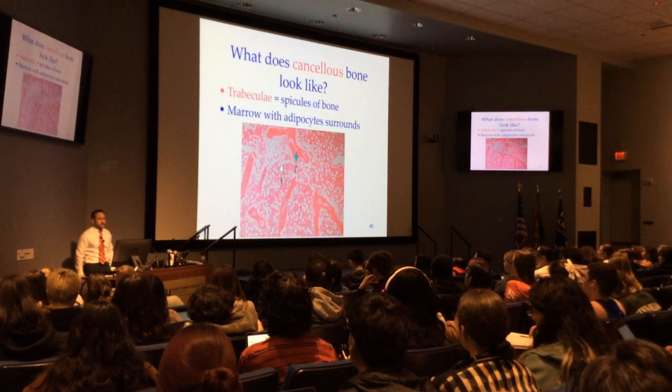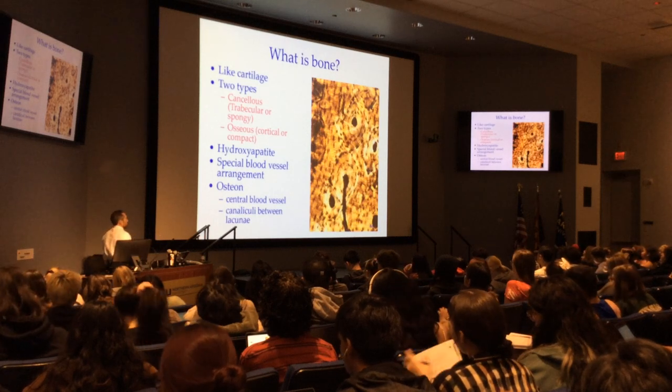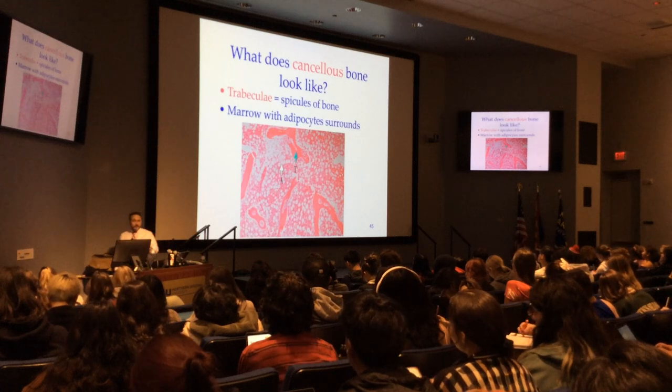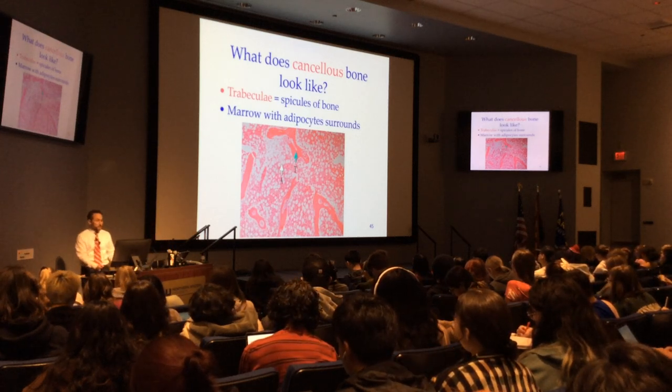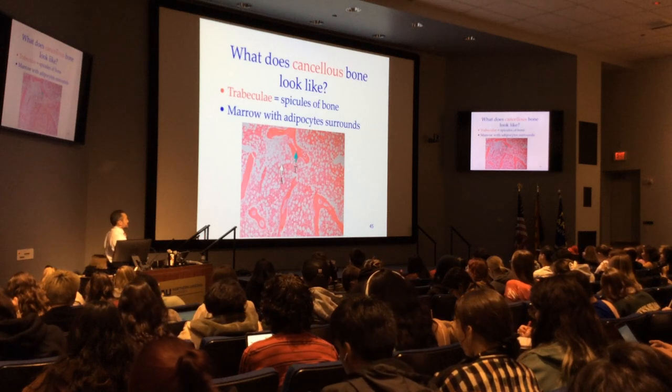So cancellous bone. Remember, cancellous bone is trabecular or spongy. It's going to be more open. Cancellous, trabecular, spongy bone. It looks like a sponge. It has a lot of openings or spaces.